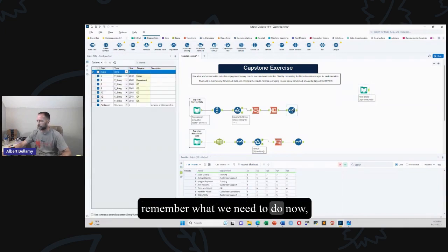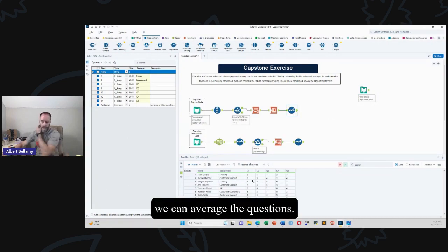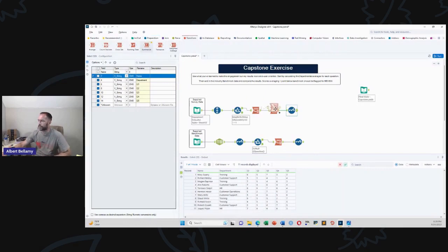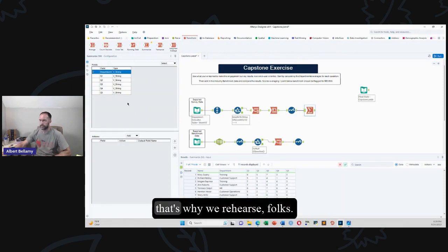I remember what we need to do now. We need to pivot the questions. Okay, we can average the questions. We actually don't need the people's names anymore, do we? We don't need that. All right, let's get rid of that. So we can average the responses over the departments now? Yeah. Let's do that. Okay. That's why we rehearse, folks.